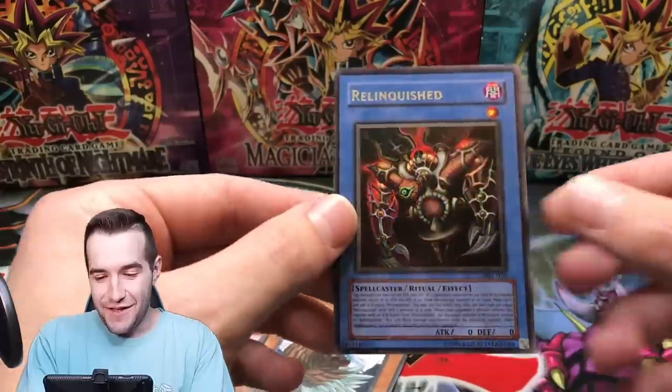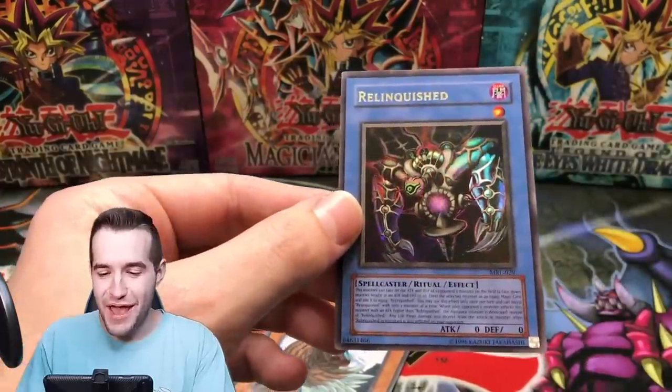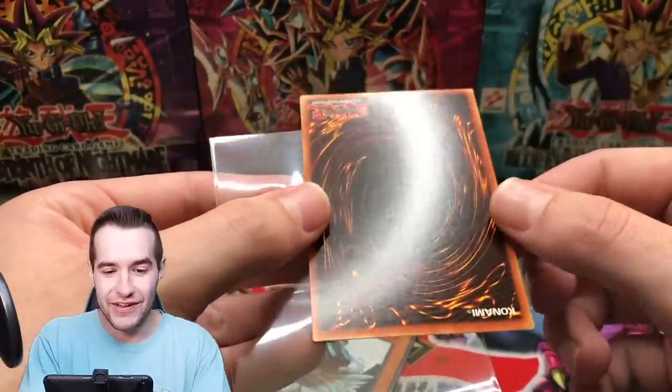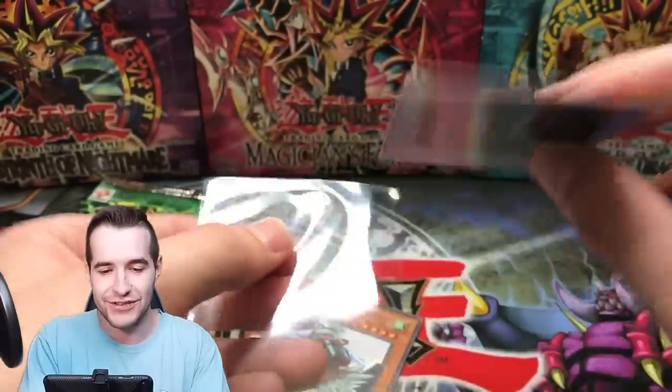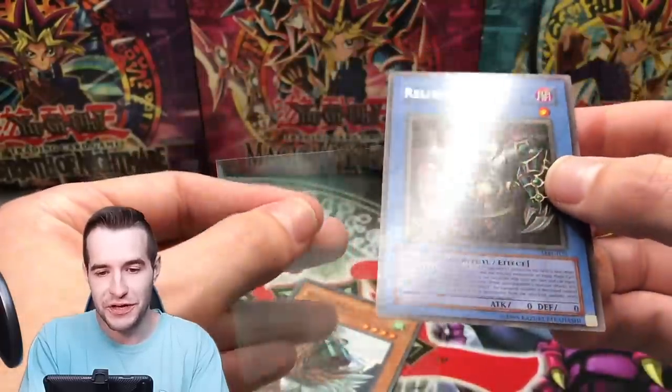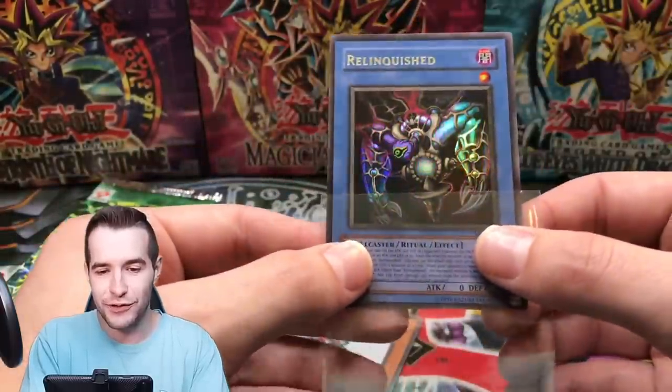Oh! The Ruxin Special! Relinquished, first time ever pulled on the channel. Unbelievable. Check it out. Okay, pretty nice condition. Unlimited Magic Ruler print, Relinquished. Pretty minty overall. So the centering is off-center.